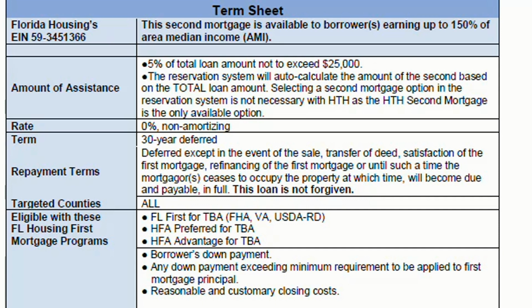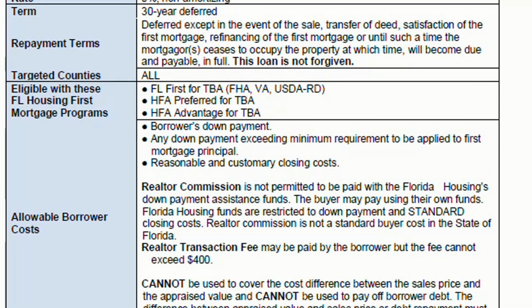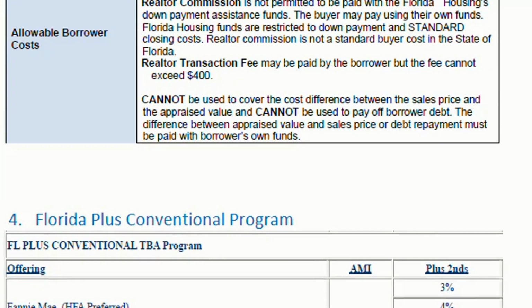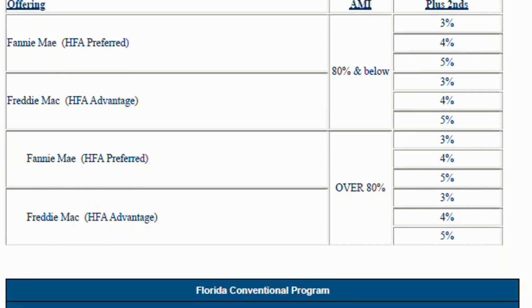But anyway, conventional program, 97% LTV, 105% CLTV, 640 minimum credit score, 1 to 4 units. Manufactured homes require 660. 50% DTI on a standard home, and 45% on manufactured homes. There are income limits, of course there are. So check the guides for that because, like we said, it's extensive. 43% max DTI on manual underwriting. DTI is, like I said, 45% on manufactured homes, 43% manual underwrites, 50% if things are normal.